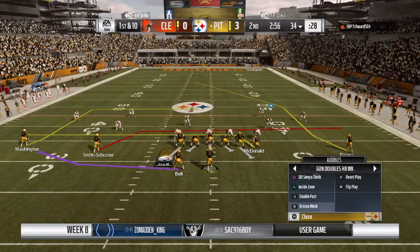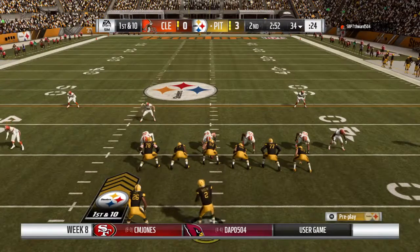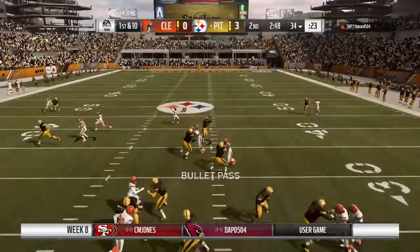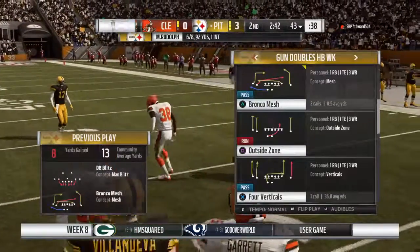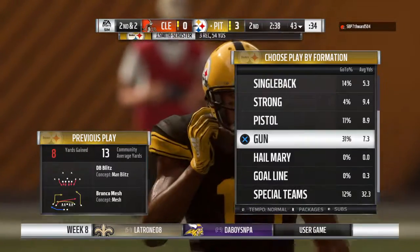Here comes a first down throw from Rudolph. And he finds a man on a crossing route. And he'll get up to the 43-yard line. A good pickup there. 8 yards on the first down completion.